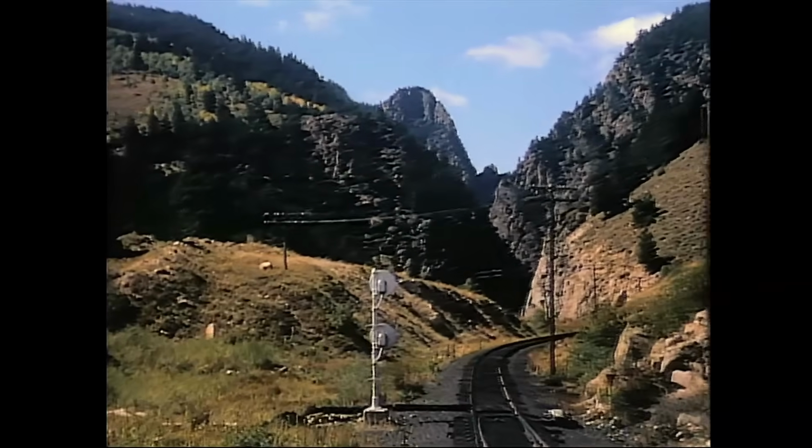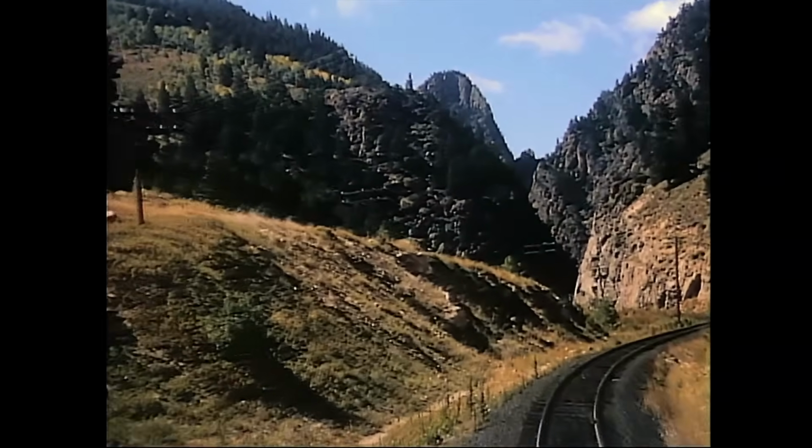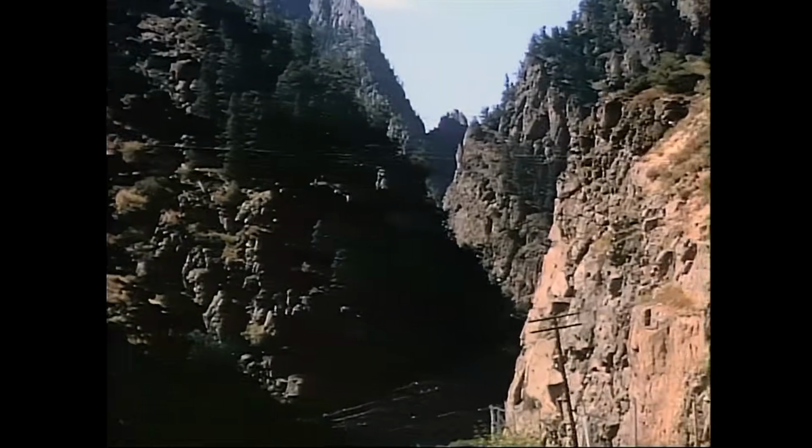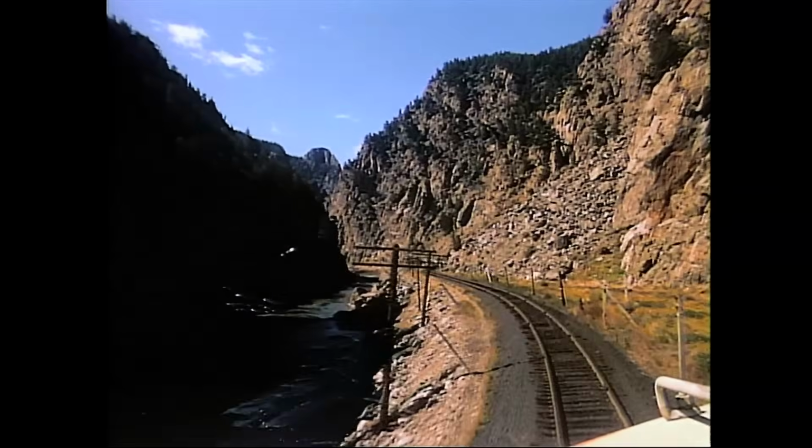As we pass Gore, we enter Byers Canyon. Here, the nature of railroads through the mountains show cliffside cuttings, tunnels, slide detectors, and brutal beauty, which is forever a threat to rail operations.